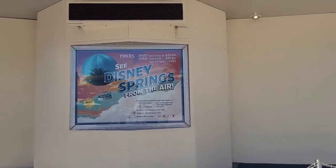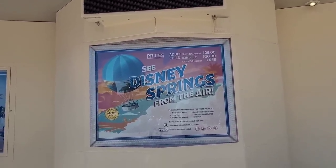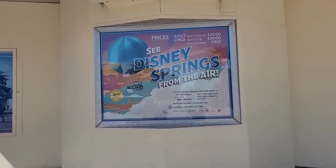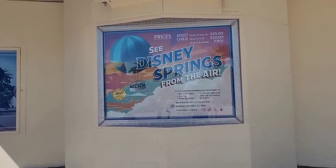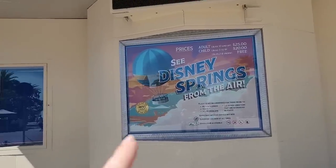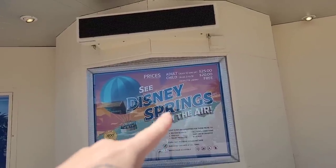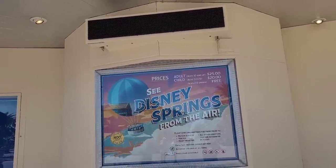All right, so here is the thing. See Disney Springs from the air. Flight is not recommended for those prone to motion sickness, hello. Vertigo, hello. Heart problems, not really. All other conditions that are aggravated by flight, you know, like panic attacks and anxiety and all that other fun stuff. So not for me. But there are your prices. If you're under 2, you're free. If you're 10 and up, you're 25. Everybody in the middle, $20.